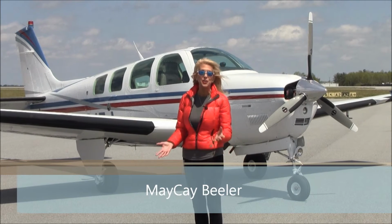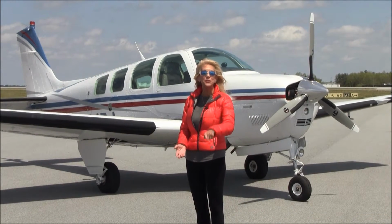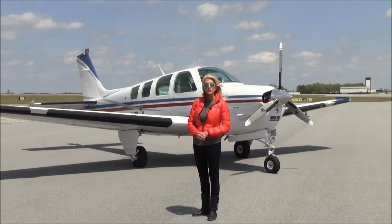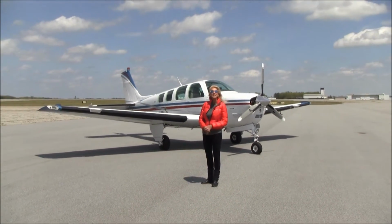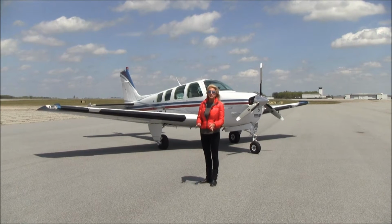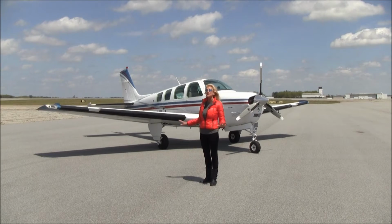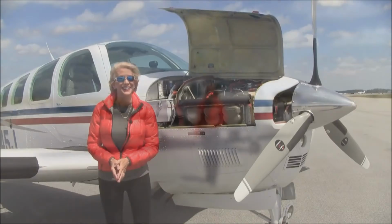I'm a longtime flight instructor, and like you, I love Beechcraft products, especially the Bonanza, and it is my pleasure to share with you today a beautiful 1991 A36. She looks gorgeous. Now, she might be a 1991, but her paint is like brand new. Let's take a closer look.